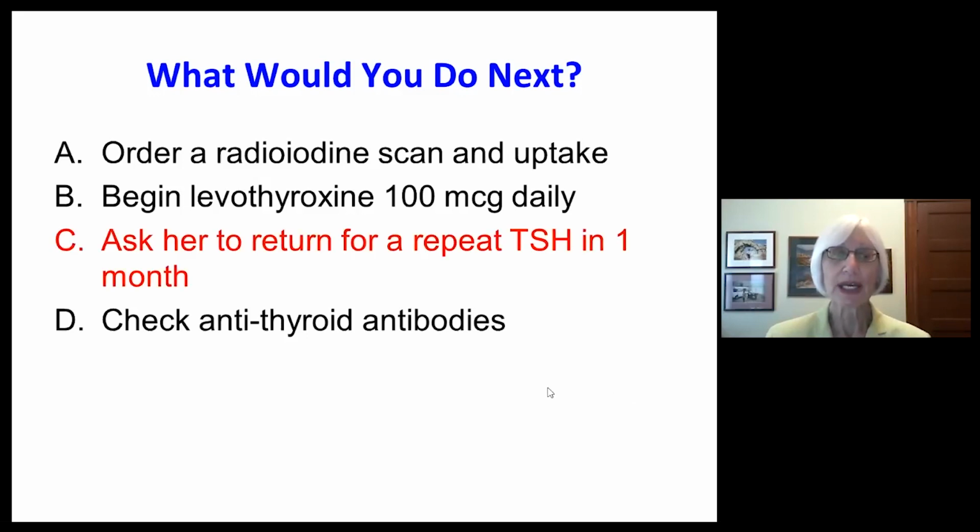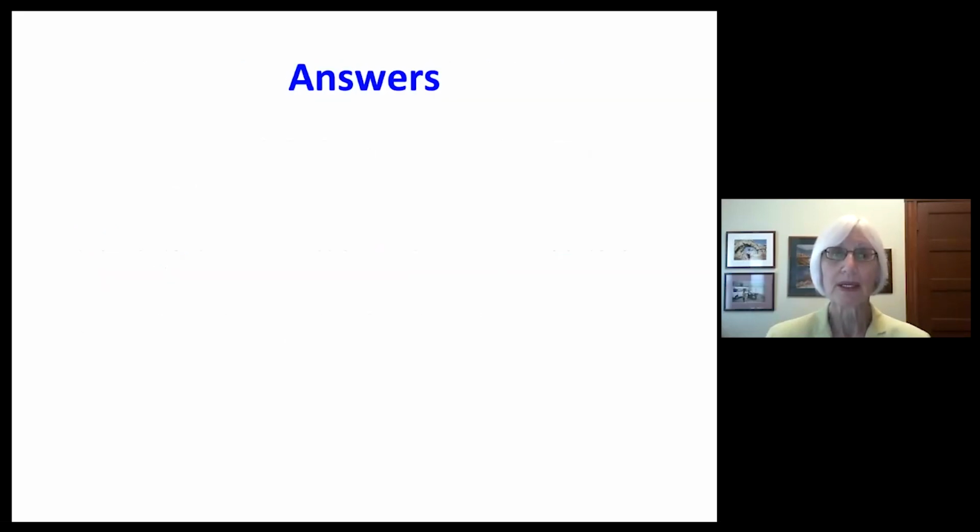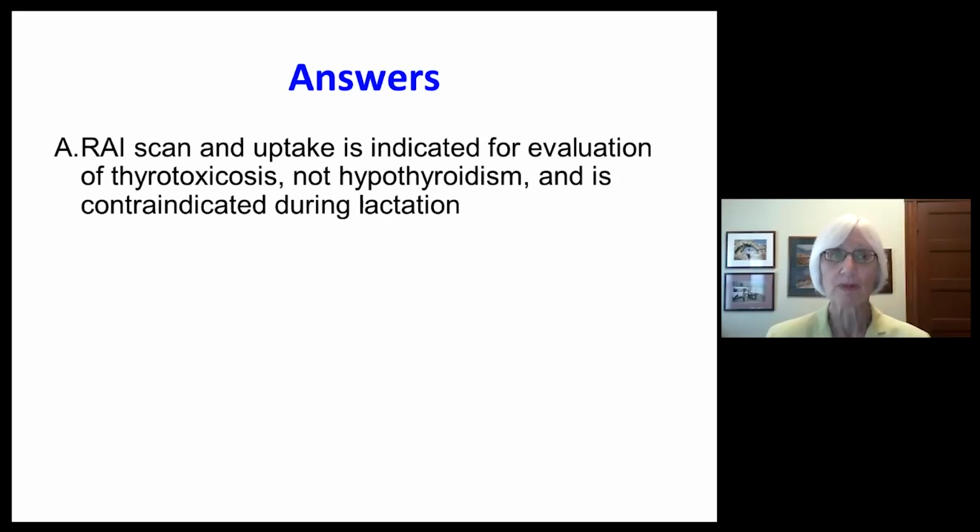So I would say the best answer is to ask her to return for a repeat TSH in 1 month. You certainly do not want to do a radioactive iodine scan and uptake. She's hypo, not hyperthyroid. She does not have thyrotoxicosis, which is when you do these scans. And certainly you don't want to give her radioactive material while she is lactating.